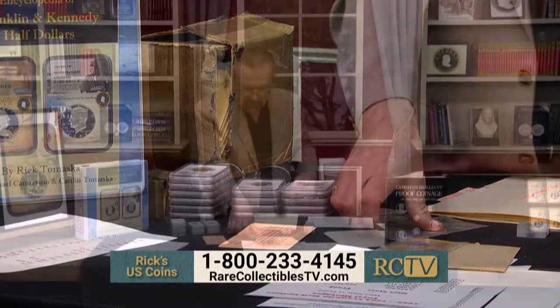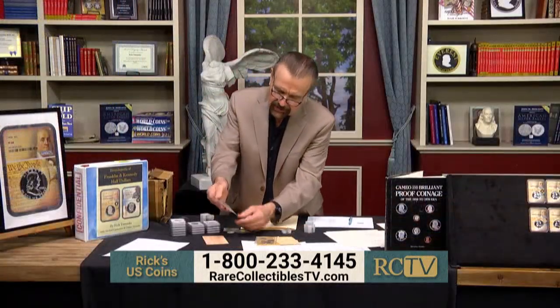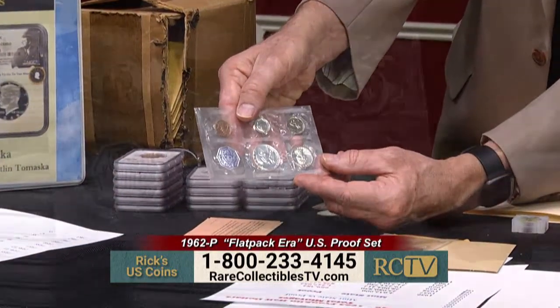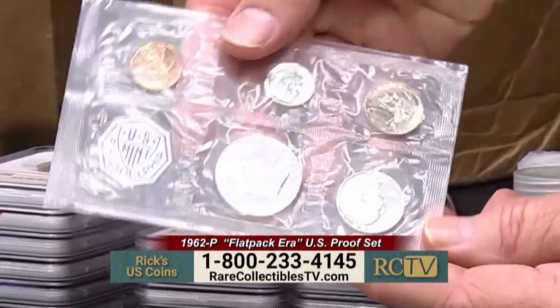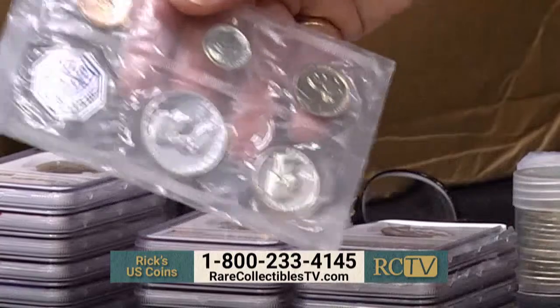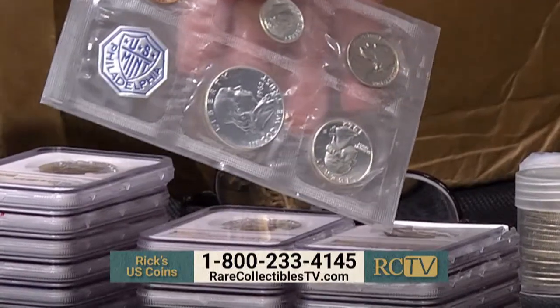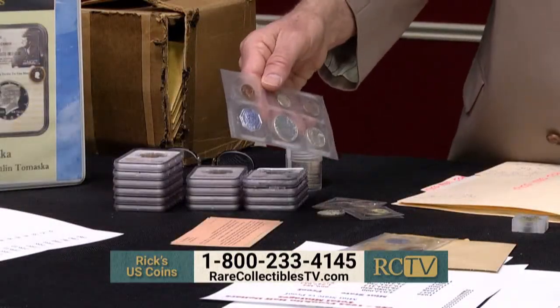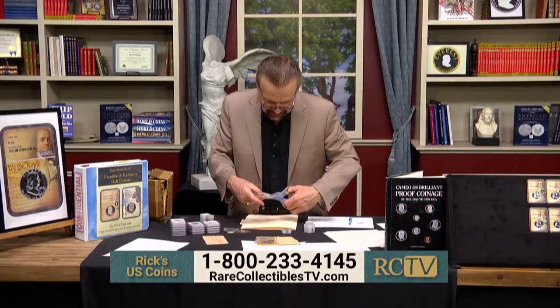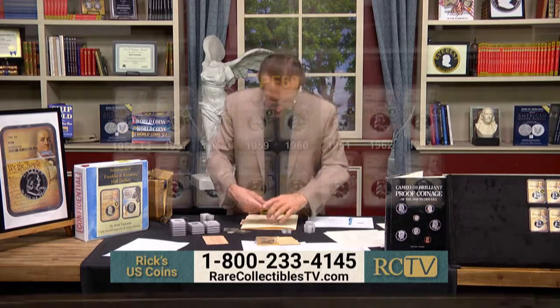Now, here's one where the coins are still in their individual holders, and it looks like a pretty nice set. You might call it a gem set. Really nice. Look, all the coins have a beautiful original finish as struck. But let's cut the 1962 Franklin out of here. We can take a better look at this coin.